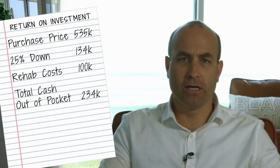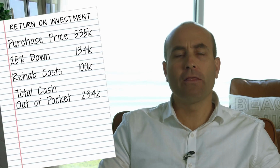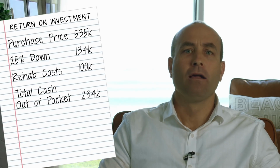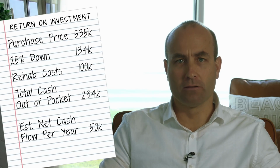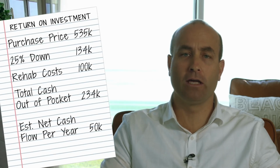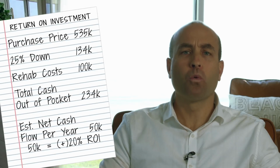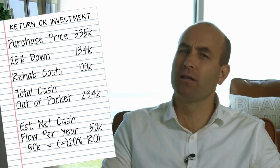So my return on investment, the way I look at it, is a cash on cash return. And I think that all day long, this is going to net cash flow after debt service, after maintenance, after management, after reserves, all day long, $50,000 a year. And it could be quite a bit more than that because the market has been so good for vacation rentals over the past 6 months. So 50 into 234, it's a little bit over 20% cash on cash return. That's the minimum I'll ever look at, but it gets a lot better.